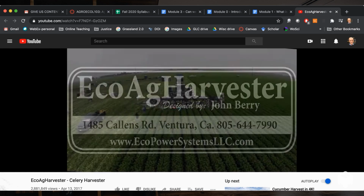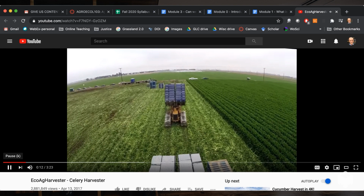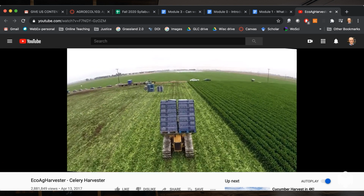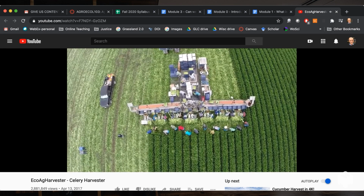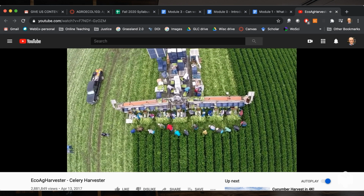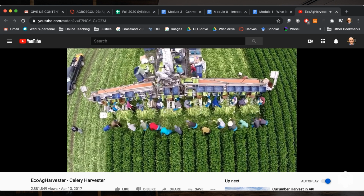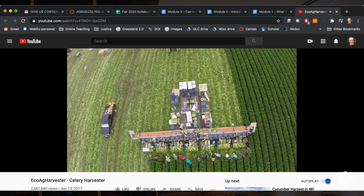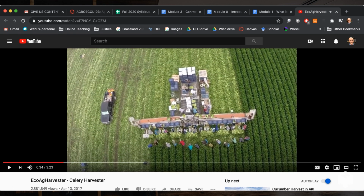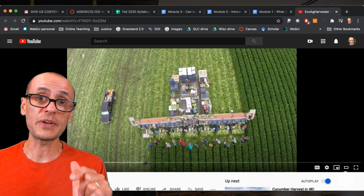Introducing the EcoAg Harvester from EcoPower Systems. This all-season, all-weather harvester outperforms other harvesting methods by delivering cleaner produce faster and safer, even in the wettest fields where other equipment can't work. From Yuma to Salinas, in celery fields, the EcoAg Harvester is helping crews throughout California to produce 3,000 to 4,000 cartons of celery a day. And with only a 1-hour cleanup time, it's making everyone's job easier. So how does this harvester do it? Well, you can go check out the full video on the link that we have on our site.